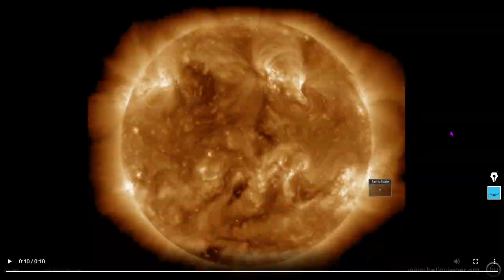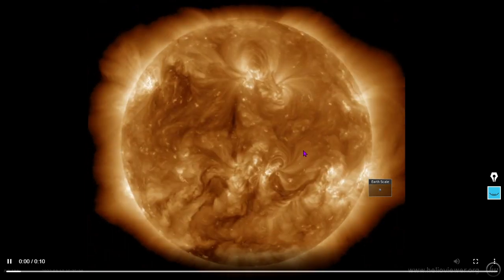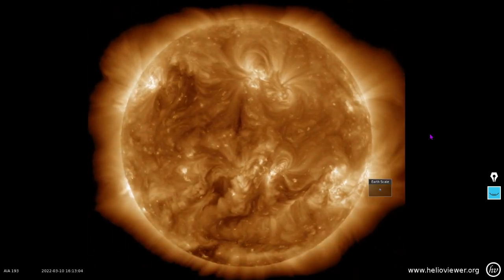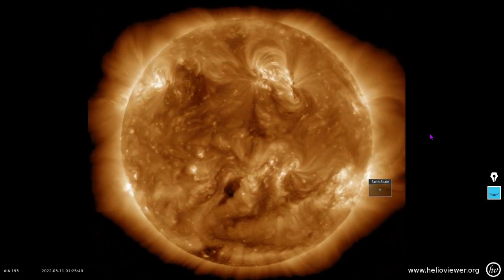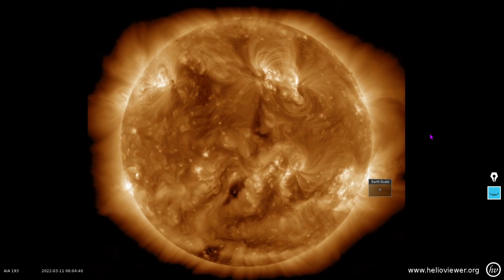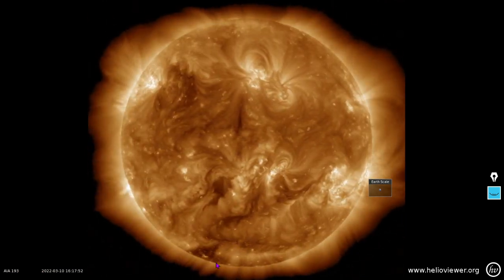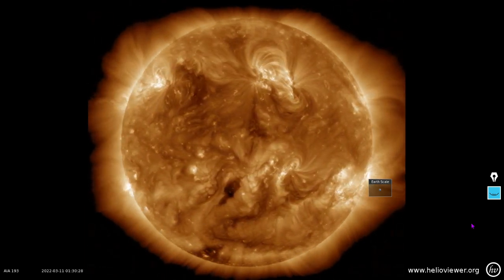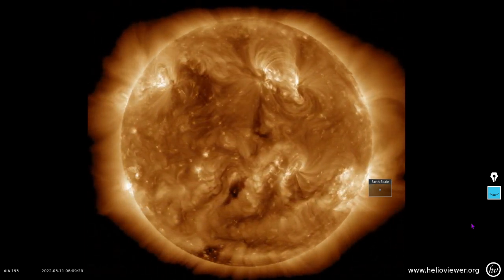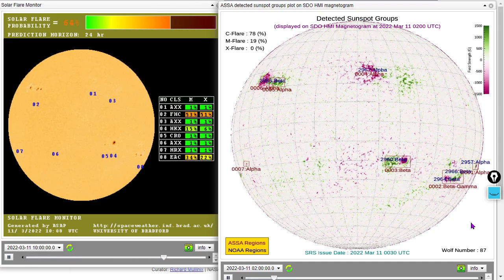And here's a view of 193 angstroms. Great SDO imagery there. And you can see some definition of those coronal holes. Still some indication of the south solar polar coronal hole, as the solar polar field reversal process has been taking its time throughout solar cycle 25. Let's move on to sunspots.